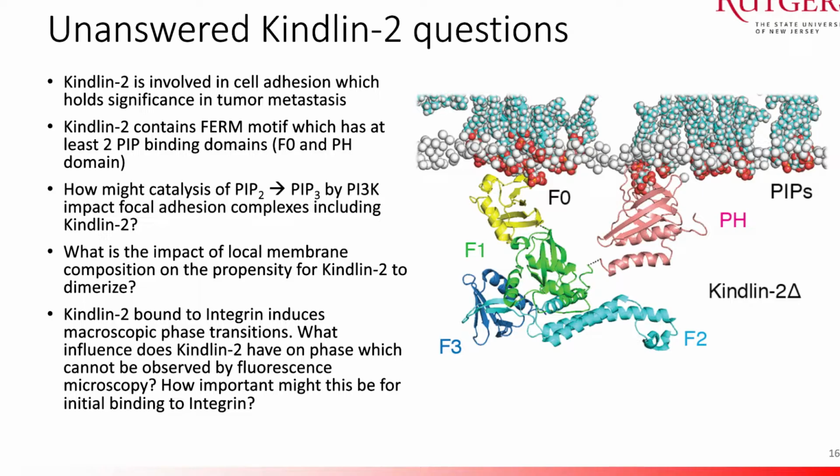And one of the cool things about those diagrams is they almost never show kindlin on the membrane, because you're trying to build one of those word art pictures, and the fact that kindlin is a membrane-bound protein is not high on most people's list when they think about this. Kindlin-2 is the second of three human kindlins, and they're all FERM proteins, which is where it gets the name for these domains.